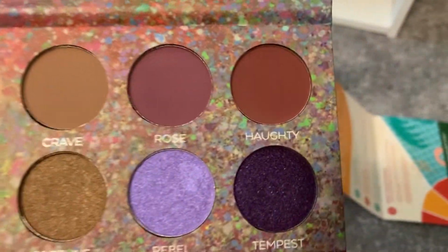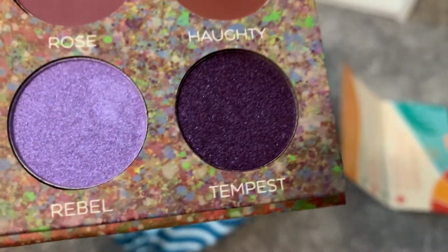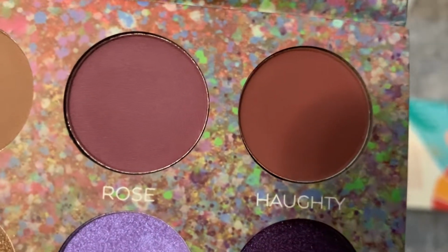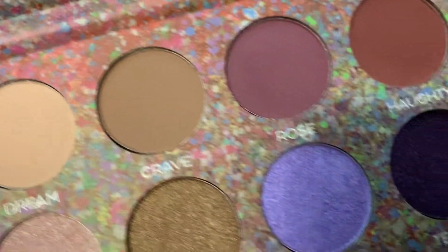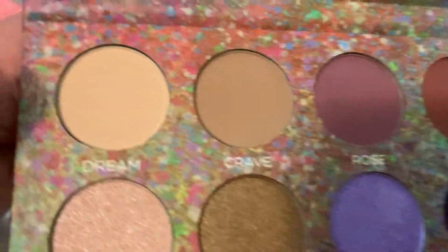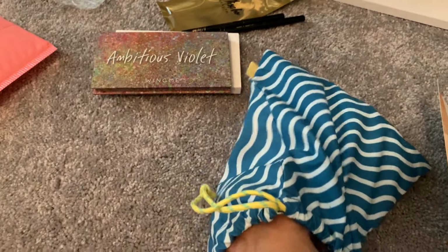I love this whole section right here, because look at this purple. Oh my goodness. And look at these colors. I'm telling you, they are super, super pretty. Should I keep it or not? I've never heard of this brand. But we got a palette, which makes me happy. What else did we get?